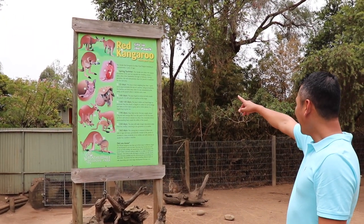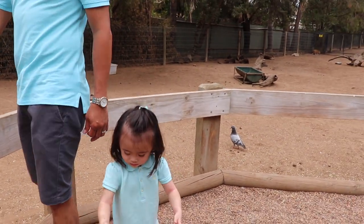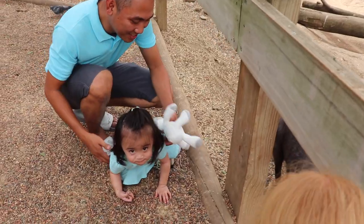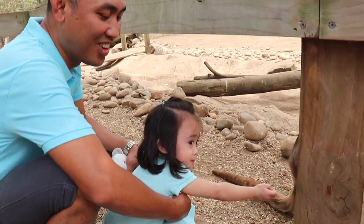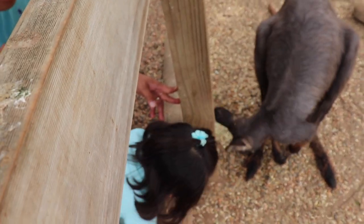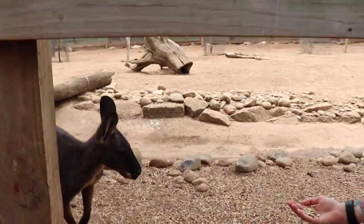That's the life in the pouch of a red kangaroo. Let's stay in the pouch. Kangaroo. Okay, Blaire, look here. Look at them, Blaire. Ooh, wow.